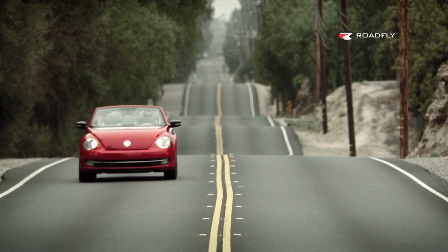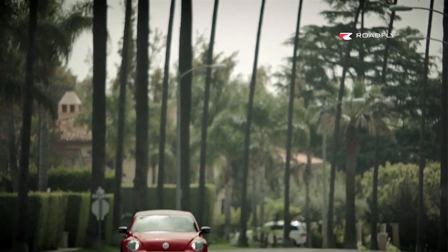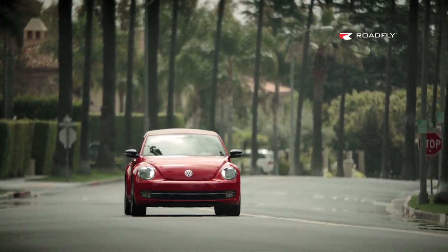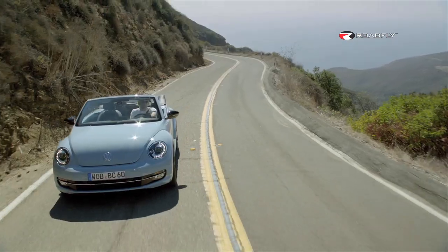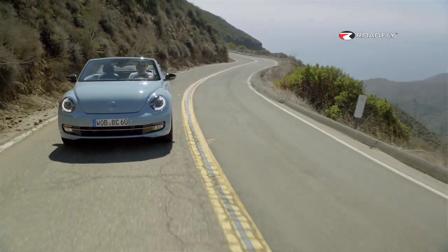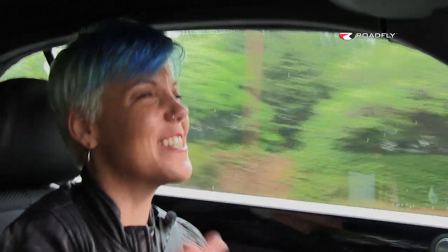You can get this car in a manual transmission, yay! 6-speed manual transmission, or the DSG. Now, y'all know how I feel about manumatics, but I will say that the DSG gearbox, if you're gonna go with an automatic, is one of the best that you can get. You know, PDK, the DSG, they're all just very fantastic. They're super fast on the shifts.